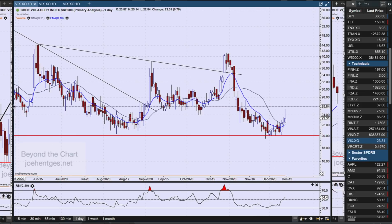So it has stayed above this all year long. Well, then after the election and all of this, the bubble started kind of popping and coming down. But now all of a sudden it got support here over the last week.